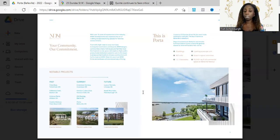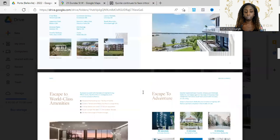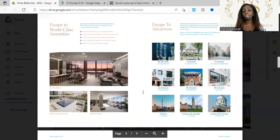Again, it will consist of 3 buildings, 302 units. There will be a mix of 1, 2, and 3 bedroom suites. 1 parking spot will be included. Resort-inspired amenities, and over 20,000 square feet of commercial space on the Belleville Harbour. So you can expect no shorting of amenities. You will have your elevated pool, outdoor terrace with barbecue, fire pits, lounge area. You'll have a fitness center, social lounge, 24-hour concierge, and private storage area.